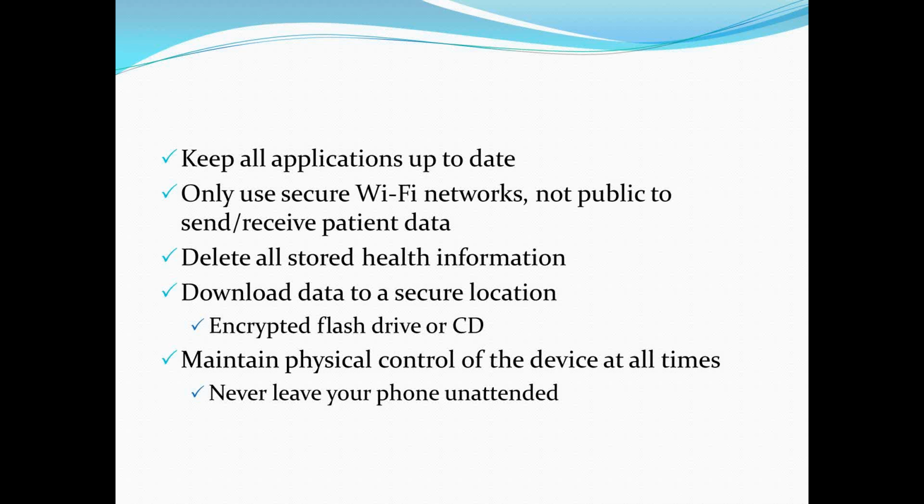Download data to a secure location. That can either be an encrypted flash drive or CD, or once they are in your office, a lot of times the electronic health records have the ability to upload information at that time. Just make sure that it is secure.